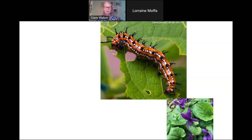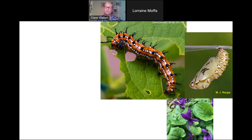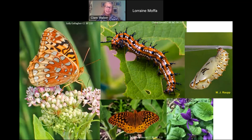It's their only host plant, and then they go into these absolutely stunning chrysalises, and out of this chrysalis will appear fritillary butterflies. So I'll put a couple of different types of our local fritillaries here that you can attract if you have violets as part of your pollinator garden.